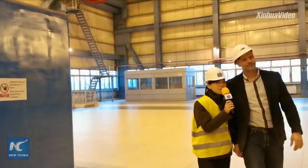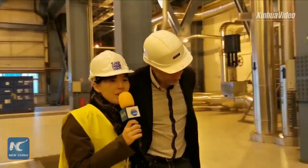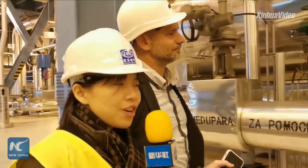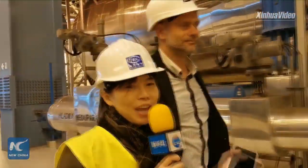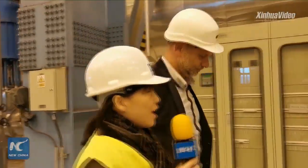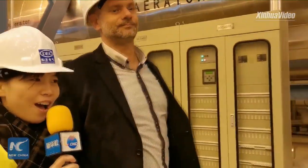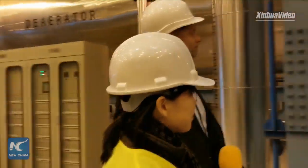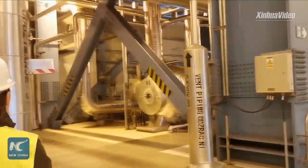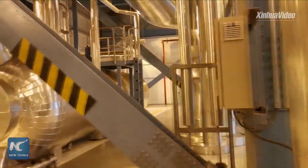Yes, exactly. So for those of you who are new to the program, we are right now at Stanari Thermal Power Plant, and this vessel you see here came here from China in one piece. So it's very impressive. How long is it again? It's like 22 meters. Now we go to the boiler house.